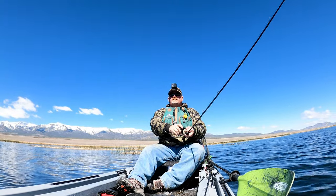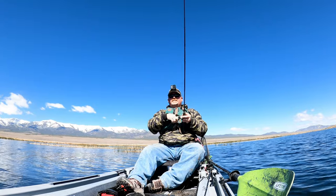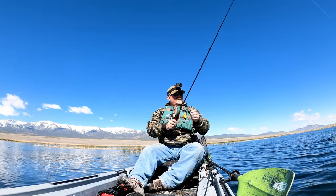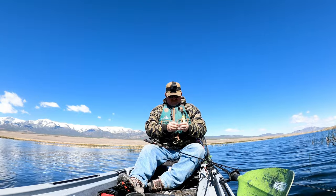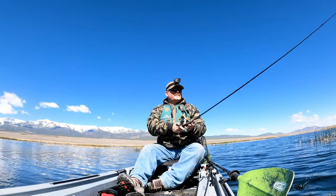Seems to be working out pretty good. I haven't actually played with the fish finder. Of course, most of our waters is a little bit too shallow to be good on the fish finder. But otherwise, I'm really liking it. It seems to propel the kayak at about 3.5 miles per hour according to the GPS. And other than that, it's really maneuverable and working out really well.